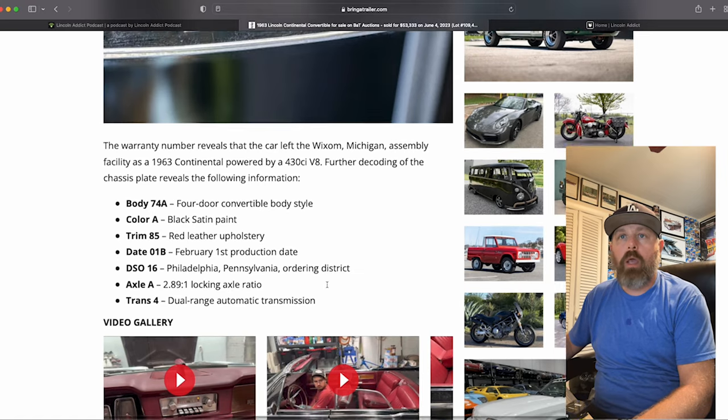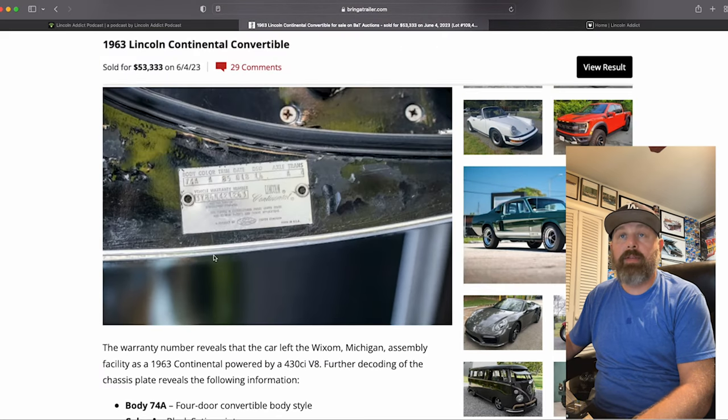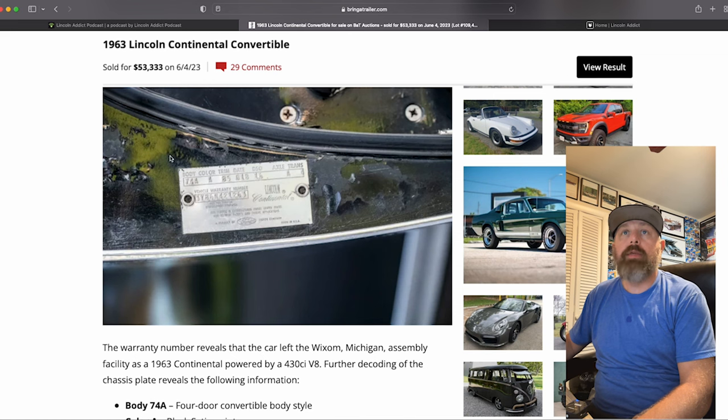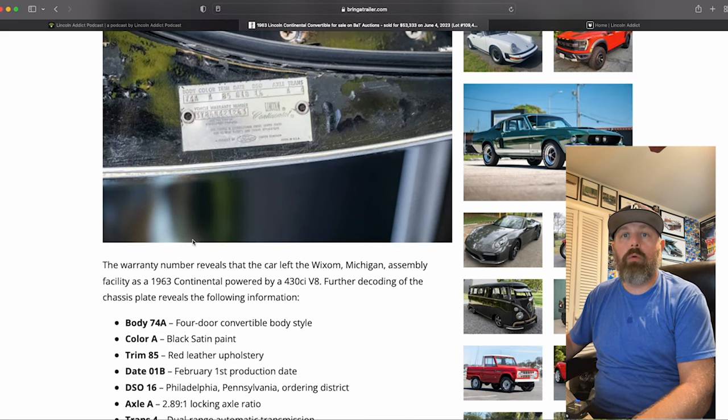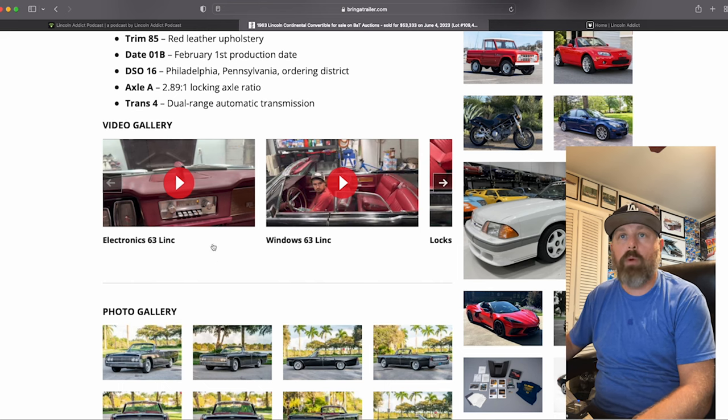We can see here they break down the VIN, which I've told you guys I've always liked. It's a February 1st. So B is for February, 01 is the day of the month, so February 1st. And being that this is a '63, that would have been like mid-production because they would have started in August, September of the previous year of '62. They would have ramped up, and then this car would have come in like midway through on February 1st of 1963. It would have been basically completed or built, if you will.